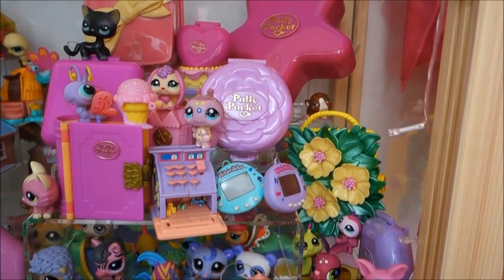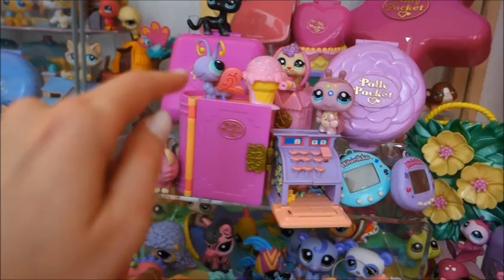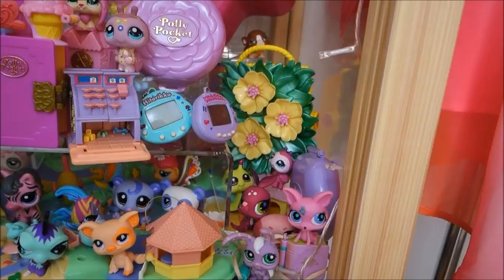I think I definitely have to take out the LPS here. These are modern LPS. I find them at the flea market all the time. And there are some other things. There's also Mimi and the Goo Goos. Here, 2 Tamagotchi. Not really Tamagotchi, they're called Hitoriko.